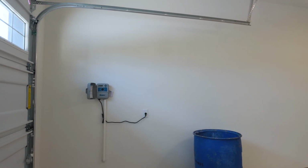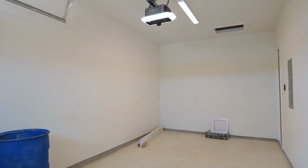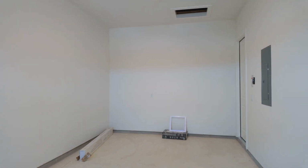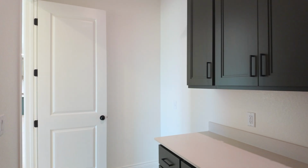This is a very good sized garage. We got our irrigation and there's good length to this garage that I like. So that's really good, because some of these garages, you can't fit a large vehicle, a large truck. I don't think we could do too large of a truck there, but nonetheless, that's a really nice space.